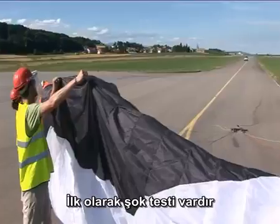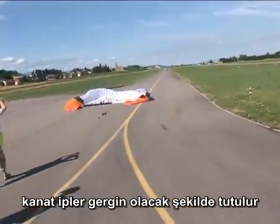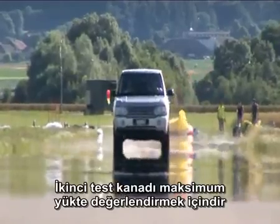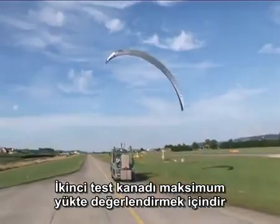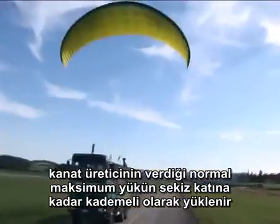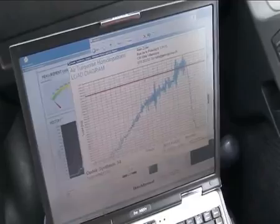This is split into 3 phases. First, there is the shock test. The glider is held up with tension in the lines, and a shock of 1 ton is imparted on the wing, with the car travelling at 75 kilometers per hour. The second test is to evaluate the maximum load. The wing is stressed progressively to 8 times its normal maximum load, as defined by the manufacturer, for a period of at least 3 seconds.